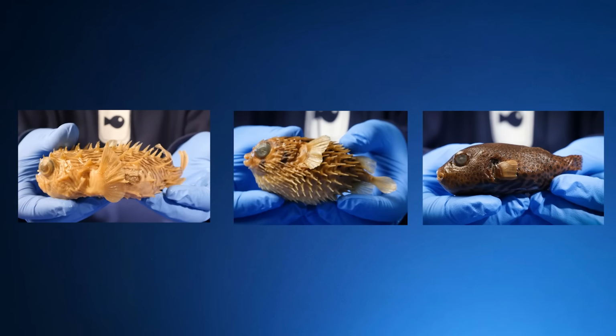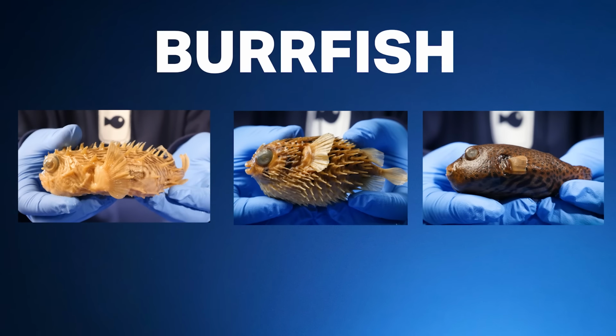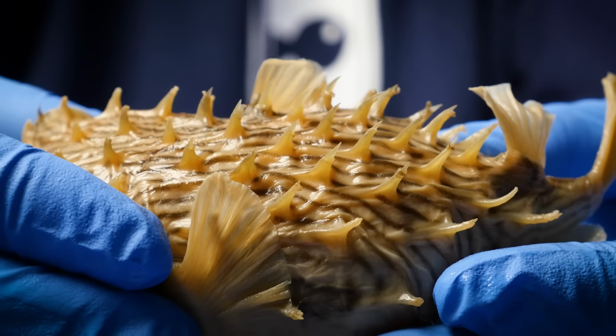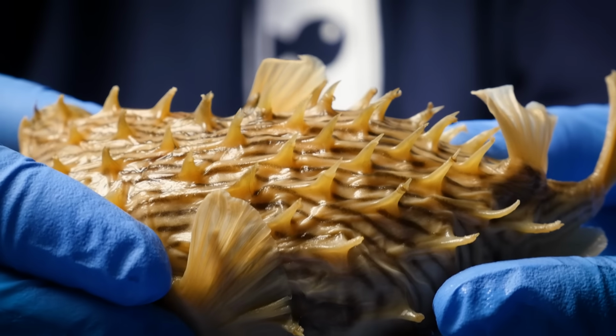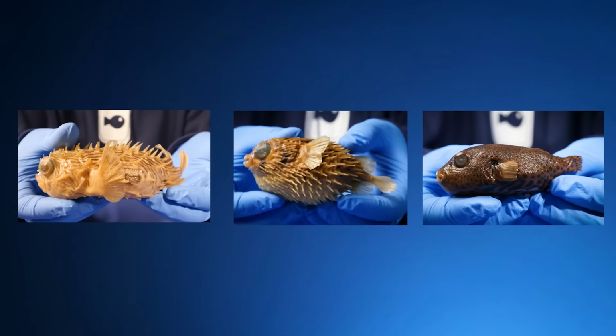How about this one? Which one of these is a burrfish? This fish right here is a burrfish. Burrfish are a subset of porcupine fish. They're kind of like a type of porcupine fish. Burrfish spines aren't as sharp and long and pointy as other porcupine fish, and they're also immovable, so they can't kind of move them around. So everything prickly is a porcupine fish, and if its prickles are a little shorter and aren't as sharp, then it's a burrfish. Here's the next one, pufferfish.